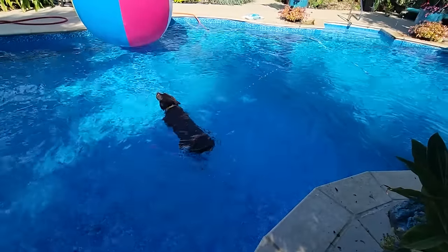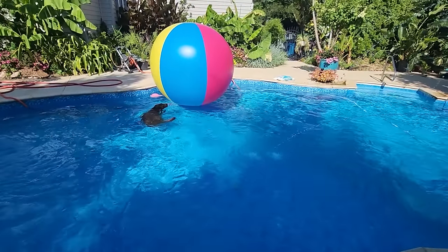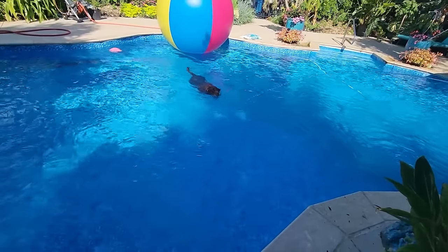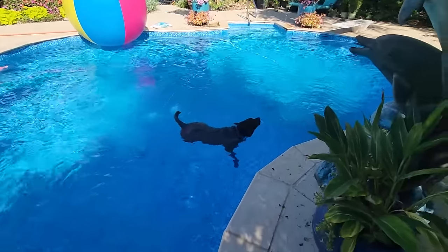Gotta think about it. I don't blame him. He's gotta work up the courage, I think. Actually, I think he's just enjoying the excuse that he got to get in the pool. Not that he needs one. When it's this hot outside, he has free range. Go ahead and get in the pool. He's soaking wet before he even jumped in. He forgot about it. Never mind.